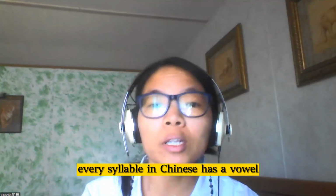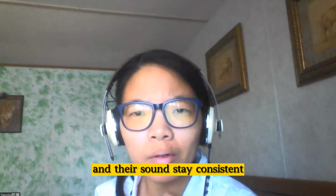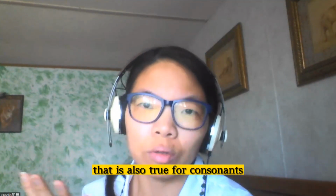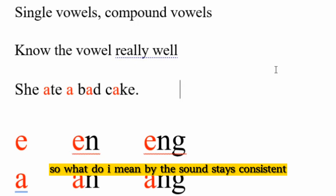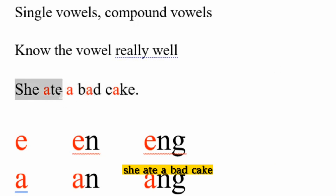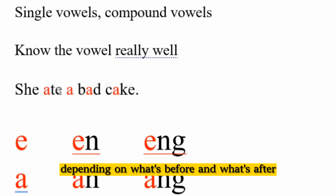Number 2, every syllable in Chinese has a vowel and their sound stays consistent. That is also true for consonants. So what do I mean by the sound stays consistent? Unlike in English, like in this example, she ate a bad cake. The a sound changes depending on what's before and what's after it.